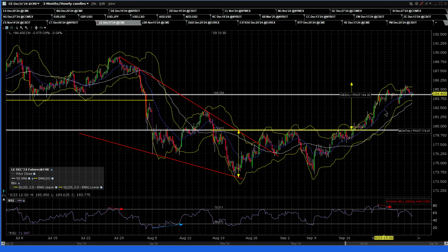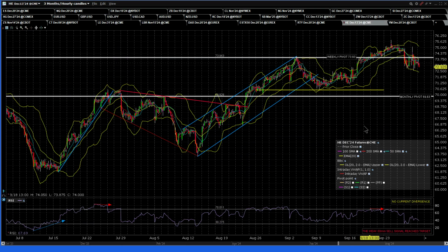Possible little double top, 60-minute sell signal fixed. Wondering if we'll see a retracement possibly to target here in about the 180.5 area. I'm not really watching the monthly pivot as a level here because it's only the monthly pivot for today. And on lean hogs, we've got a bit of a retracement going on here. Sell signals already made target. May well be a bull flag forming.